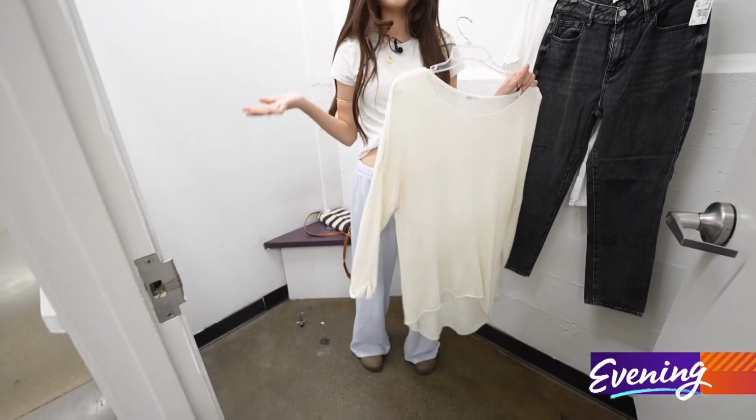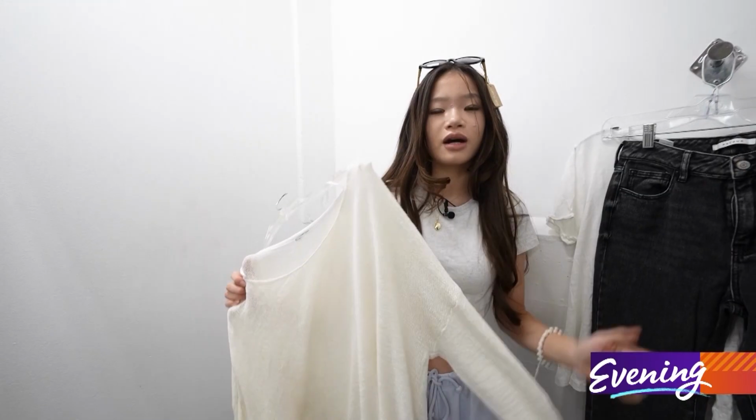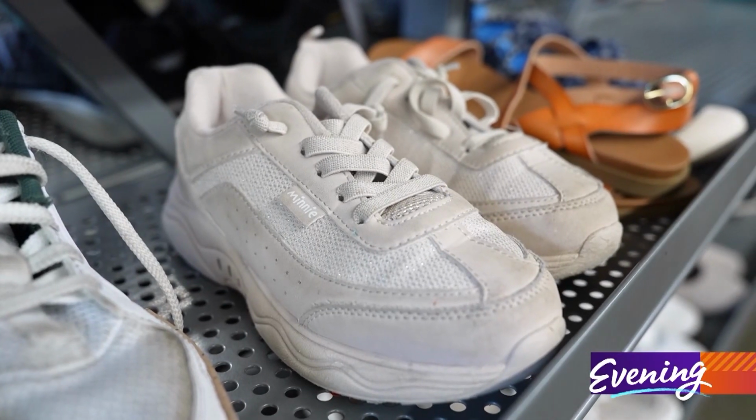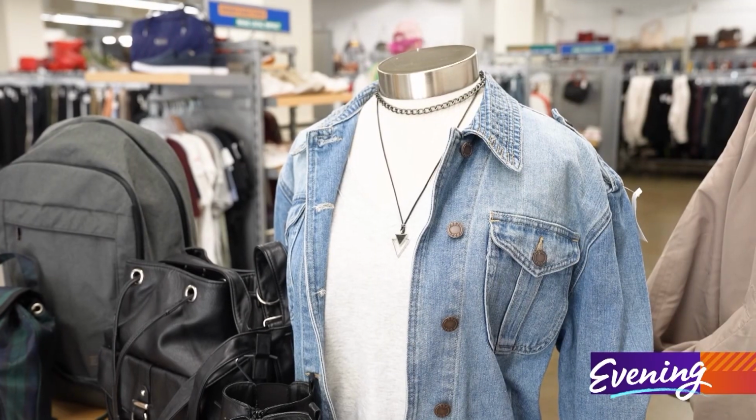I see potential in this shirt. Like if I cut it a little and I wear it over like a tank top, maybe a black tank top, it'd be so cute. Darcy, sometimes parents and kids have different opinions when it comes to clothing. How to compromise? They almost always have different opinions, and I think that's often related to the cost of things.